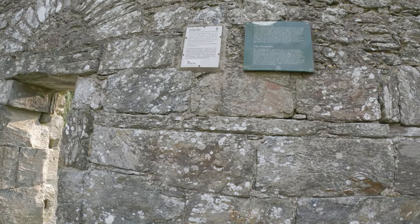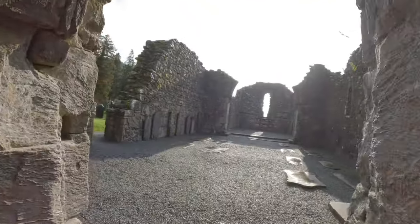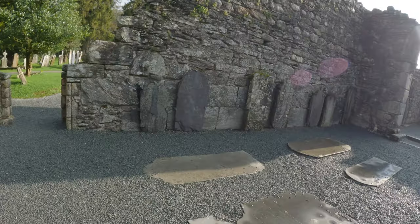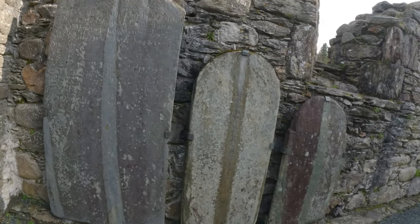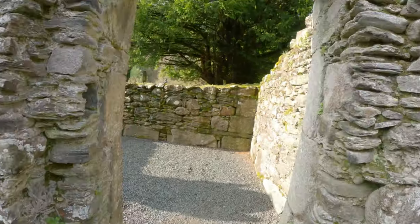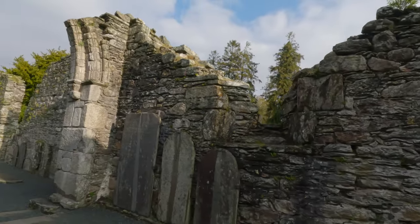So this is the cathedral. It's the largest church in Glendalough. The cathedral, 1214. Okay, let's go walk inside. Headstones against the wall. And here's where that little entrance was that we couldn't get in. Possible thumbnail, we'll see. Nice old building.